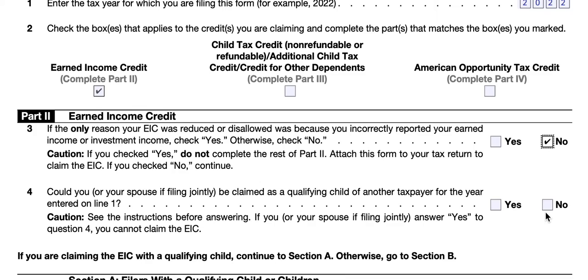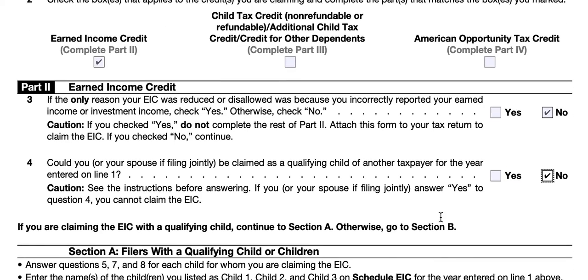In line 4, could you be claimed as a qualifying child for another taxpayer for the year that you entered in line 1? If you or your spouse answer yes to question 4, then you cannot claim the earned income credit. So we'll say no.